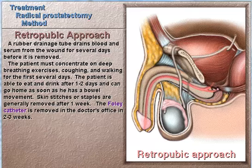A rubber drainage tube drains blood and serum from the wound for several days before it is removed. The patient must concentrate on deep breathing exercises, coughing, and walking for the first several days. The patient is able to eat and drink after 1 to 2 days and can go home as soon as he has a bowel movement. Skin stitches or staples are generally removed after 1 week. The Foley catheter is removed in the doctor's office in 2 to 3 weeks.